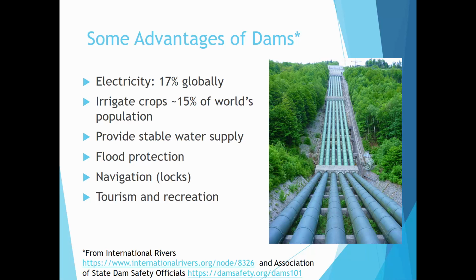There are some areas where we've dammed up rivers in a series where we have these series of little lakes called locks, and with locks we can allow boats to go upstream and downstream in a controlled manner, so that the gradient is not too great for the boats. And then finally, many of the places where we have dams that provide lakes, people like to use them for boating, fishing, and other forms of recreation.